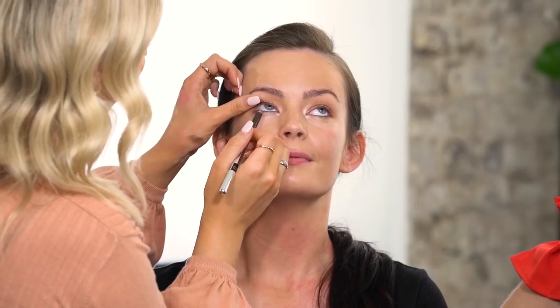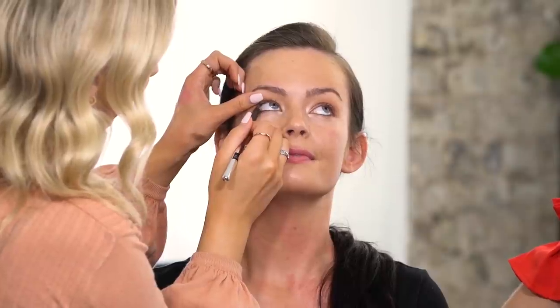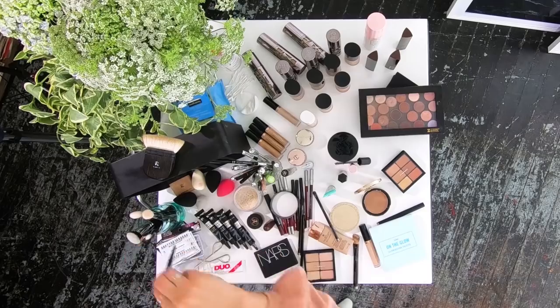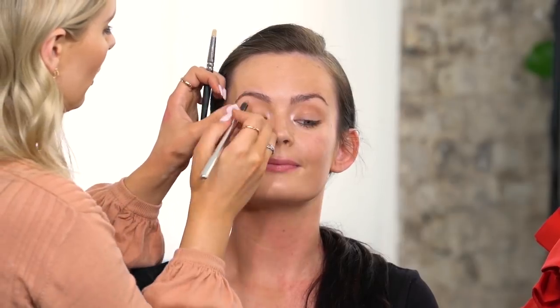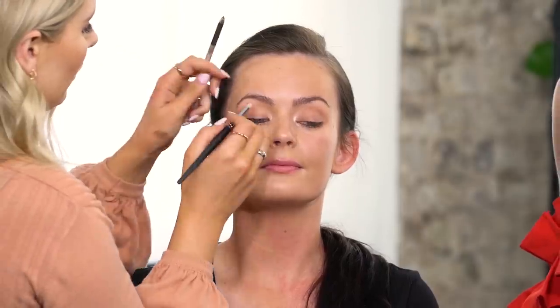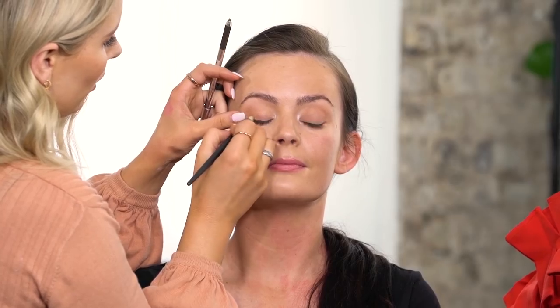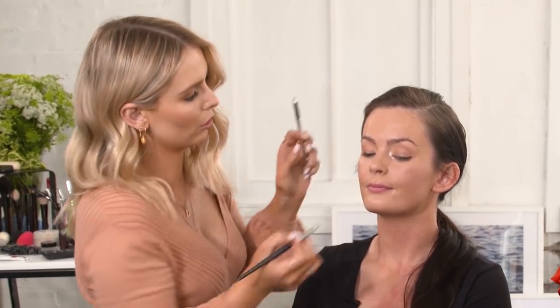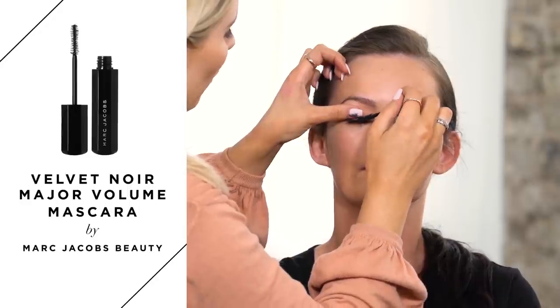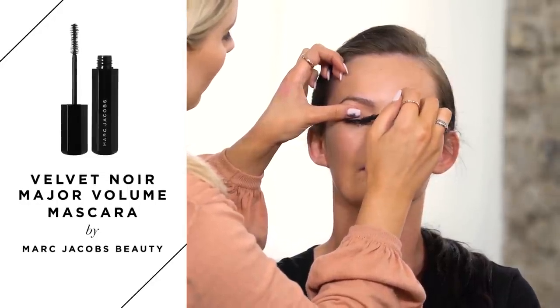This also is great for making the lash area look fuller as well. Yeah, it's good. Okay, and I'm going to smudge that in a little bit just on top as well. Look down for me. Just along here. And smudge it. And that's another great way to make the lash line look fuller too. Mascara time. This is the Marc Jacobs Velvet Noir Mascara. I really love this one.